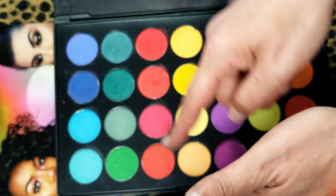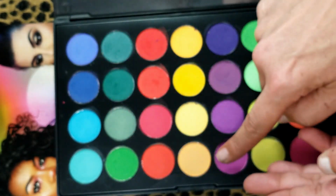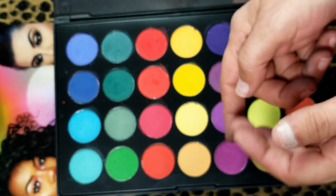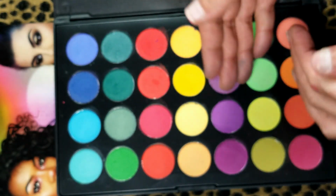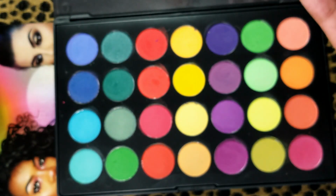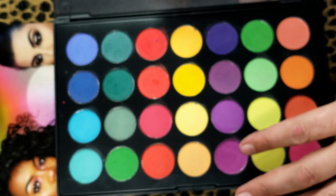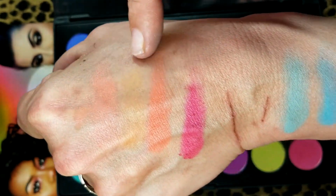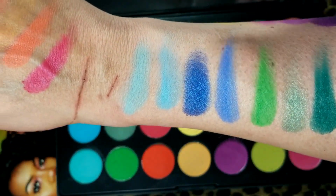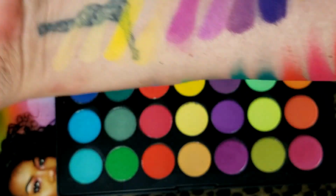For instance, what I thought was cool was in this section of 4 colors, you have a warm tone, a cool tone, a shimmer, and a pastel. And I like that they did that. I thought that was very unique and different. I've never seen that done before, so that was cool. I think this is a great palette to play around with.